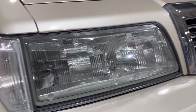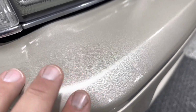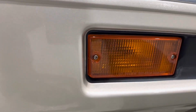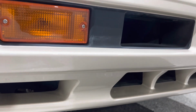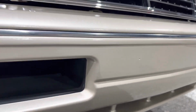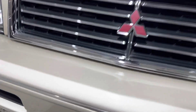But here's your headlights and marker lights. The bumper, it's really cool here. Look at the original texture on that bumper. It looks like it's on the showroom floor. Unbelievable. The marker lenses, there's no fading. There's no rock pits. This is just unbelievable. You always have pits and chips, there's always stuff. But this is as nice as it gets.